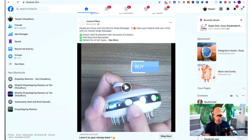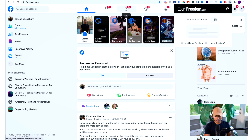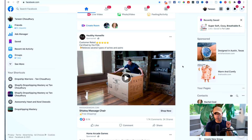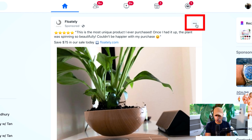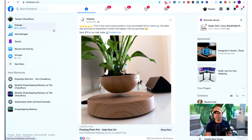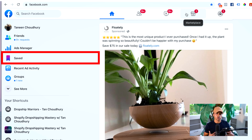And what that means is when we come back over to Facebook, click refresh and use that same app, Ecom Freedom, all we're gonna see is viral products, because now Facebook looks at us as a very valuable buyer in their ecosystem. So you're just gonna wanna make sure whenever you find a viral product, you hit these 3 dots over here and make sure you click save product. And why we do this is because whenever we come over this save tab over here, it's going to have all of our top product picks already put into this list.